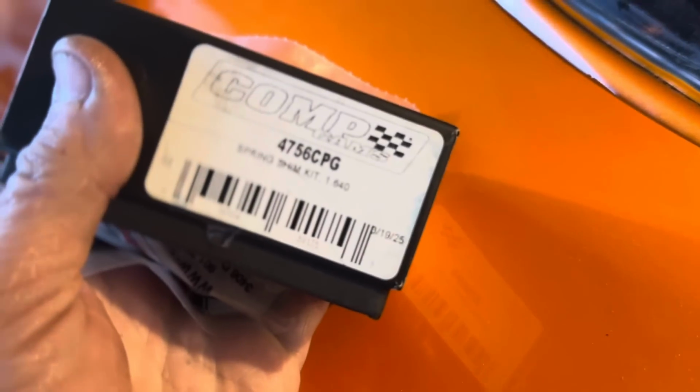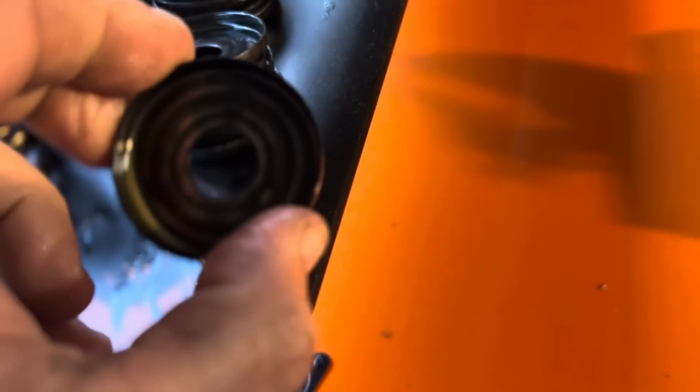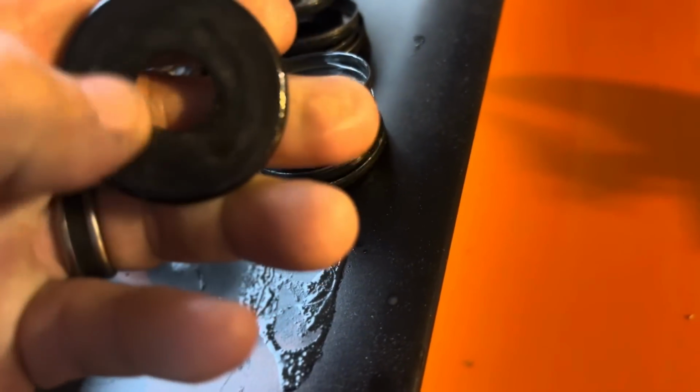These are the big ones. These are 1.64 diameter, so they're bigger. They're not 1.5. So what I'm going to do when I put this back together to get my shim is put the cups down in the head. That's going to be flat against the head surface.